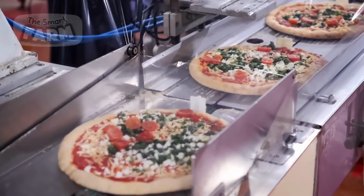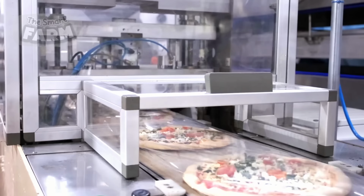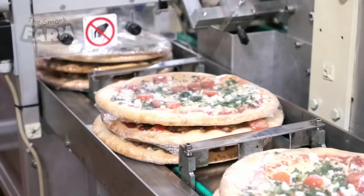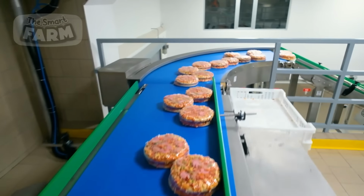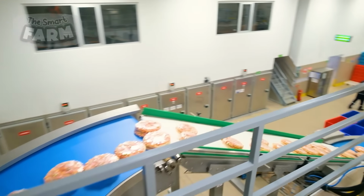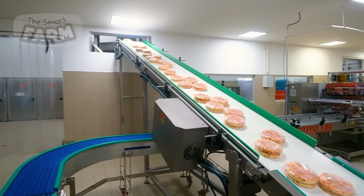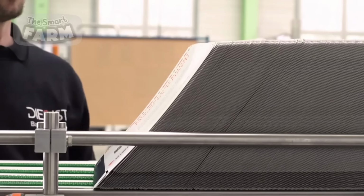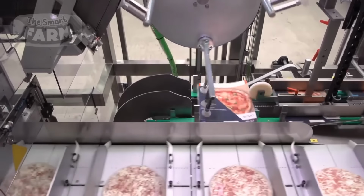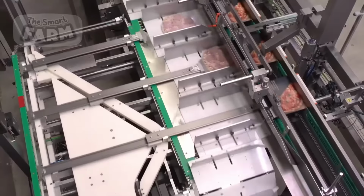Frozen pizzas are transferred onto conveyor belts that transport them to the packaging area. Systems are equipped with sensors and controls to ensure smooth and continuous movement of the pizzas. The pies are automatically fed into wrapping machines. These machines use a combination of rollers, heat sealing mechanisms, and cutting devices to wrap each pizza in plastic film or shrink wrap. The plastic film is dispensed from rolls and securely sealed around the pizza to protect it from external contaminants and maintain freshness.